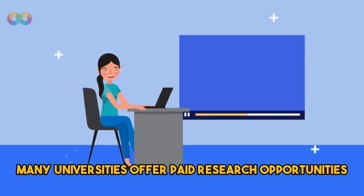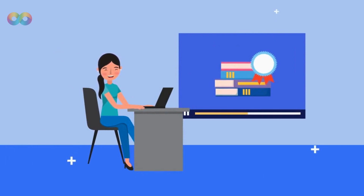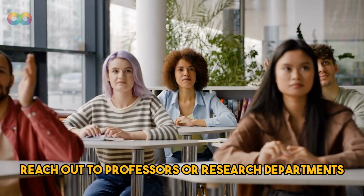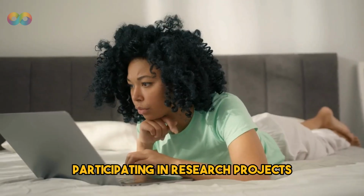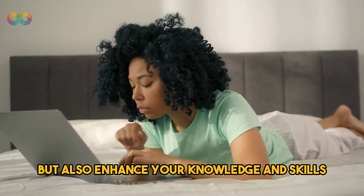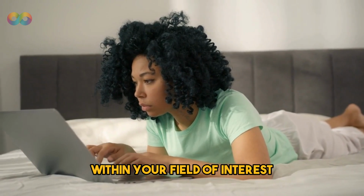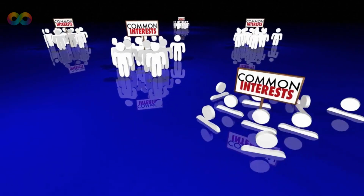Many universities offer paid research opportunities for students. Reach out to professors or research departments to inquire about available positions. Participating in research projects can not only provide monetary compensation but also enhance your knowledge and skills within your field of interest. Engage with student organizations related to your interests.